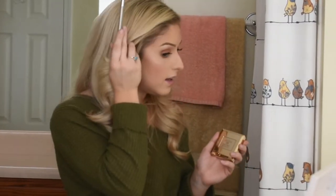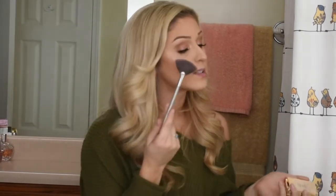Alright, and we are done with that beautiful highlight. I am very, very pleased with this. It's not chalky. A lot of texture doesn't show up in it. It's blinding, but not too blinding, so it doesn't look like foil on my cheeks. Beautiful, beautiful. Approved.